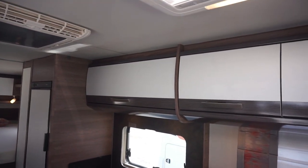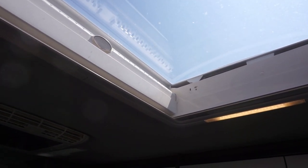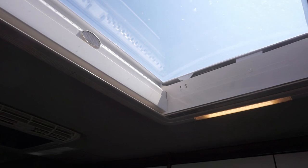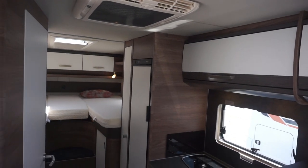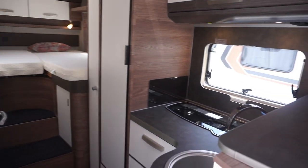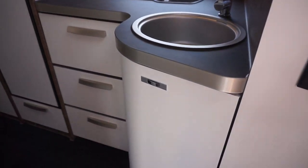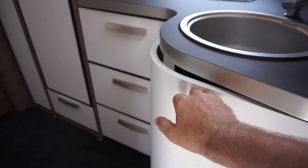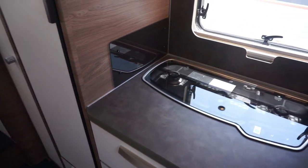This thing above, look at all that lovely light coming through. That's great. And remember not to leave the blinds closed in hot weather. Right, I'll come round.